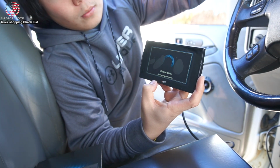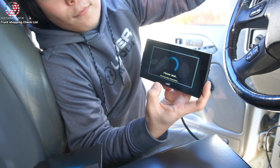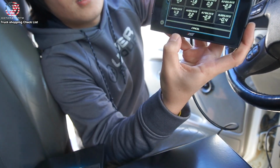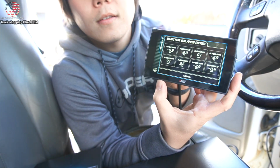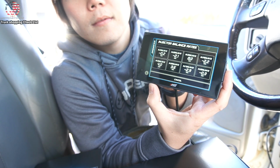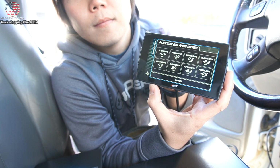And it should tell you plus or minus 5.4. If it's within that range, it's good. All right, boss, what do you think? Oh yeah, there's a 4 on 5. Injector 6 is at 3.6. Injector 5 is right at 4. The rest are pretty much within tolerance. Injector 7's at negative 3.